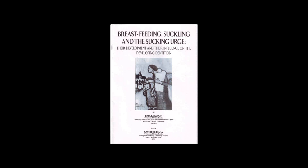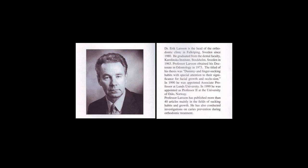If there's one book that I think summarizes this whole topic really well, it's this book by Dr. Erik Larsson, who's a retired professor of orthodontics in Sweden. And he simply called it Breastfeeding, the Suckling Urge. And he talks about the development of the dentition and how it could be negatively influenced by these habits. Erik Larsson was the head of the orthodontic department in Flogberg, Sweden since 1980. I had met him when I was doing my studies at the Karolinska Institute in Stockholm, and he had published quite widely in the field. In fact, his PhD thesis was called Dummy and Finger Sucking Habits, with special attention to their significance for facial growth and on the occlusion. And since he completed his PhD, he's published more than 40 articles in this field.